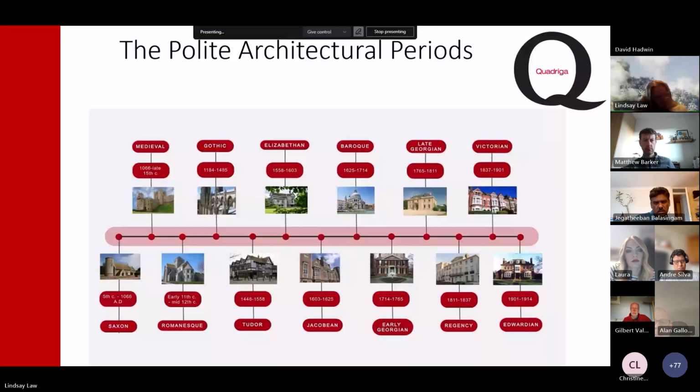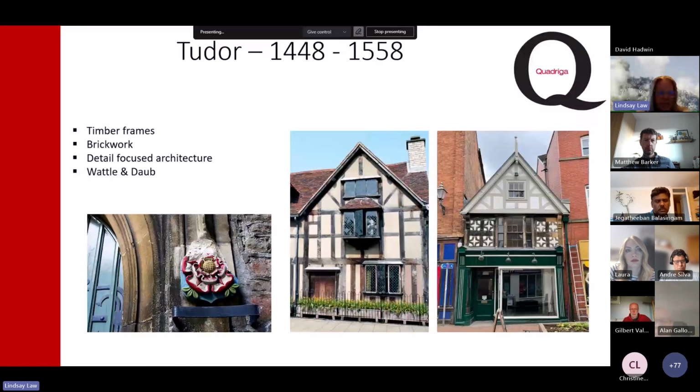So we've got these Tudor buildings, and we've got a decent number of Tudor buildings scattered across Stratford-upon-Avon, Cheshire countryside, etc. These buildings tend to be using timber, brickwork. It's a style that's often referred to as the final development of medieval architecture. It's very focused on detail, so we get these quite small windows and doors, but they tend to be really ornately decorated. And one of the most striking architectural features is the often used oriel window.